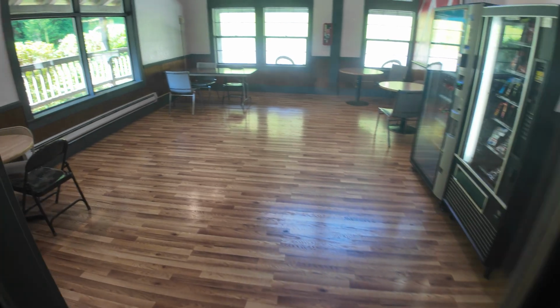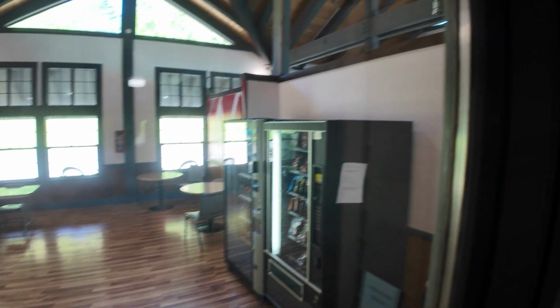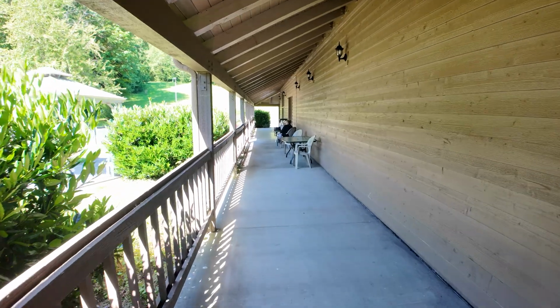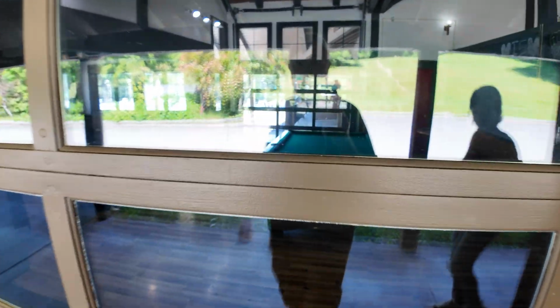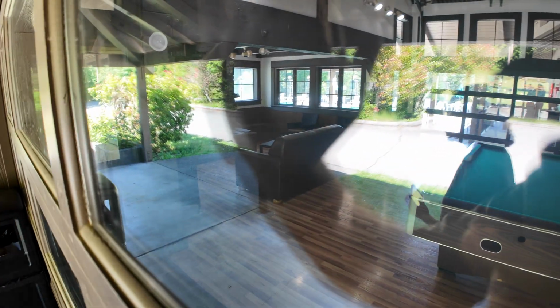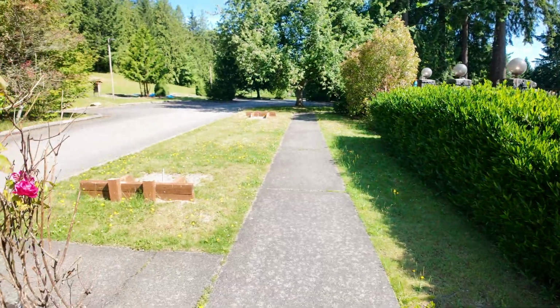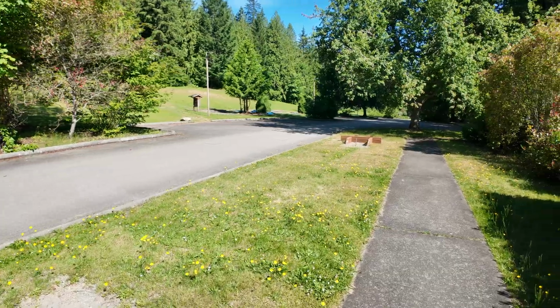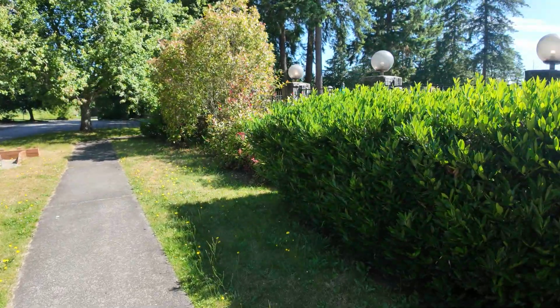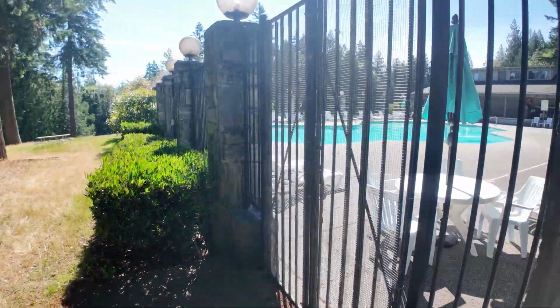Rec room or activity room. I'd like to see over there, there's more of something over there. Oh, here's the other side. There's a pool table in there. And looks like a TV over a fireplace. There's the pool over there. There's some horseshoes here. Mini golf is over there. And then it looked like there were some more horseshoes on the other side of the pool. These trees are huge, especially that one. That tree is huge. There's a good look at the swimming pool.